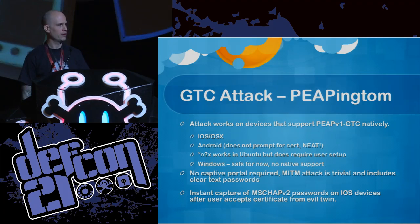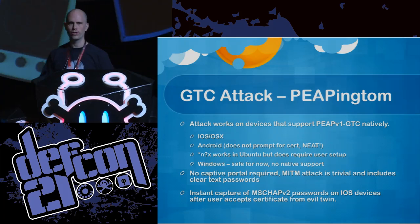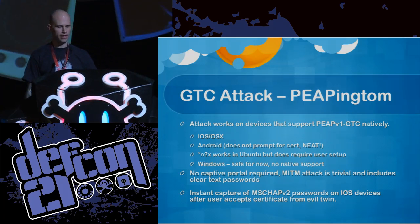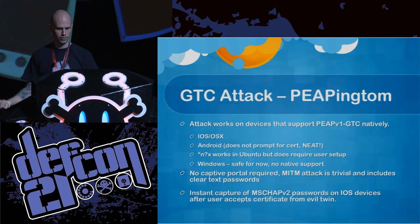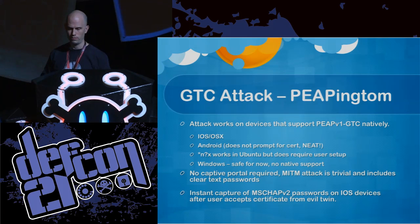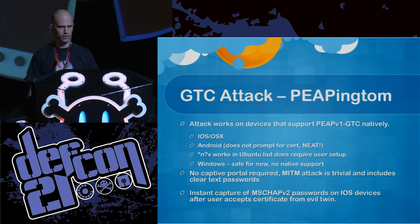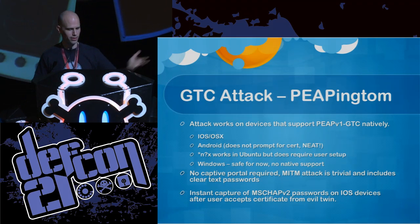Let's do a recap on exactly what happened here. What does it work on? So PEAP version 1 works on anything that supports PEAP version 1 natively. That includes things like iOS and OS X, so your actual Mac computer or your personal device. It works on Android, again without a cert at all, which is a huge deal in these attack environments because it just sends you that password right on over. I don't care if it's a one-time password.